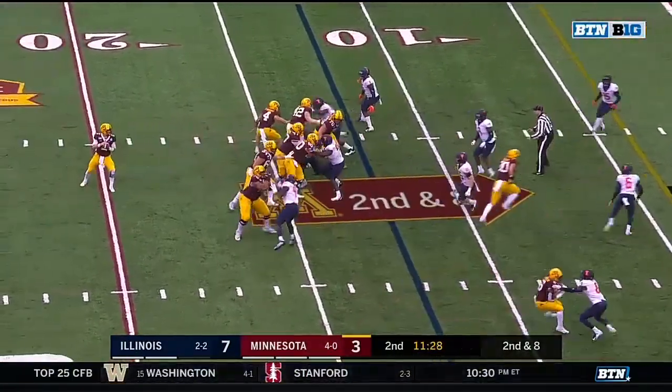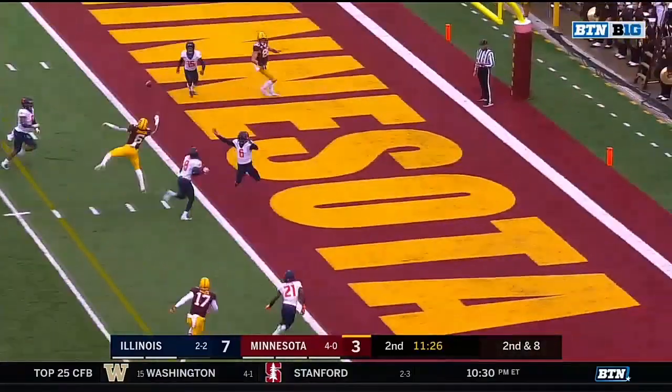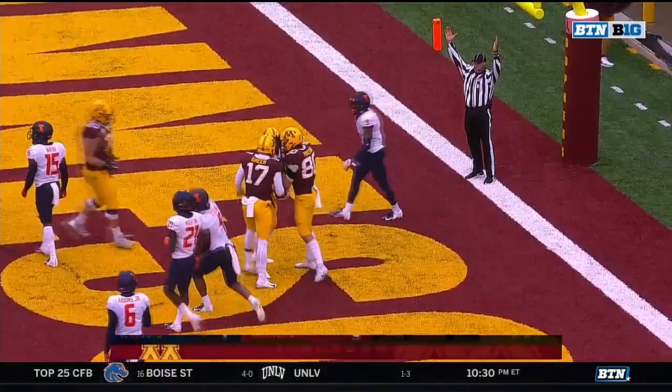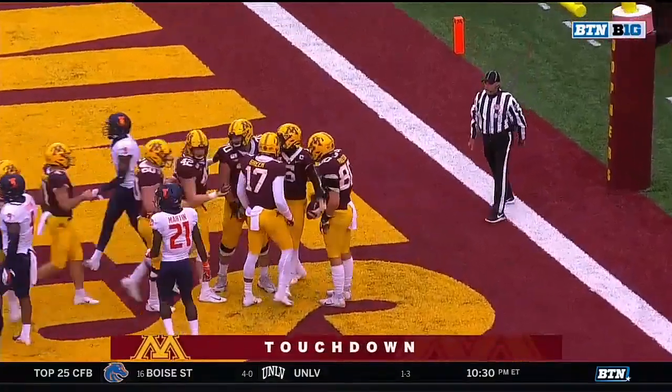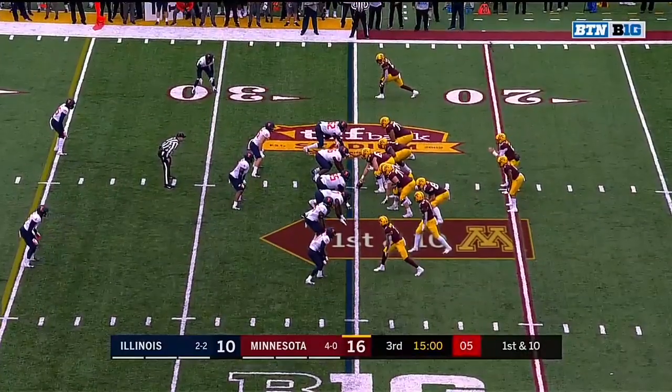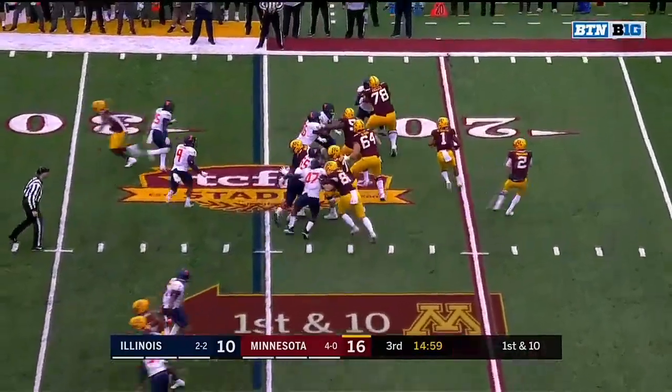Brooks in the backfield again. Morgan with time, looking for the end zone. Deflected into his own hands is Tyler Johnson. Not dropping this one. Touchdown, Gophers. Most at halftime by Minnesota running back since David Cobb at 148 against San Jose State 5 years ago.